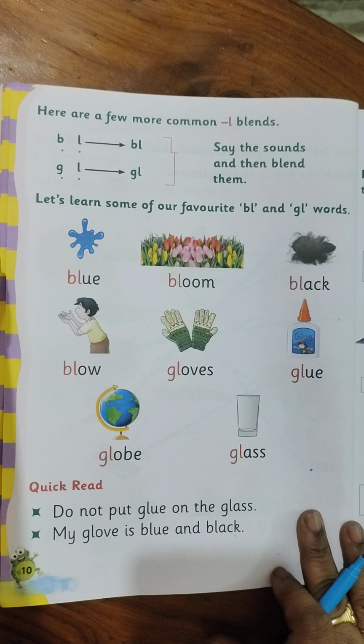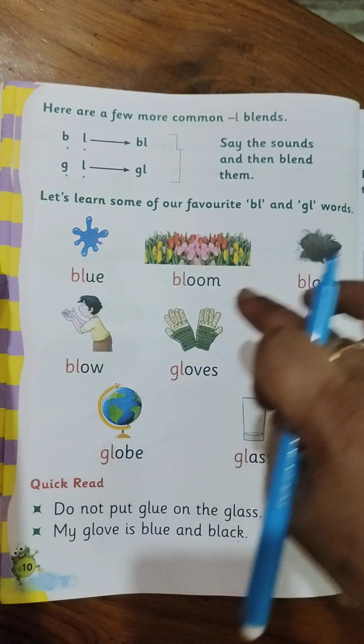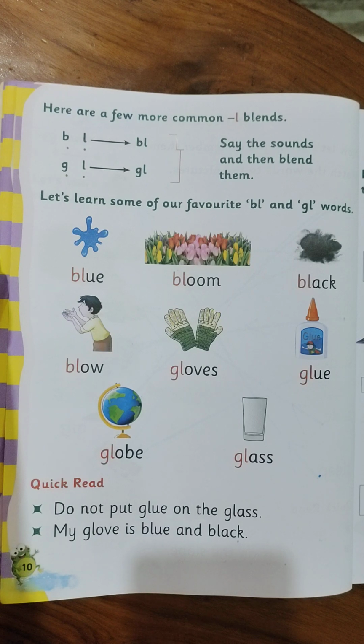Let's learn some blending sounds, some consonant blend words or word families. Today's families are BL and GL.